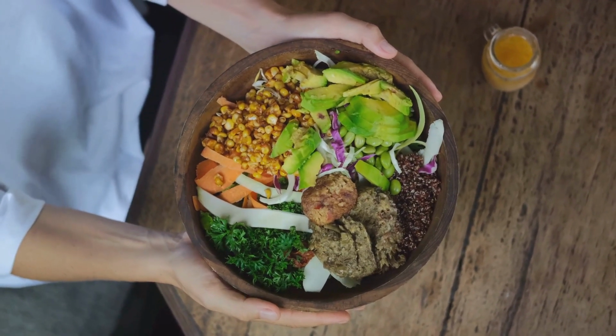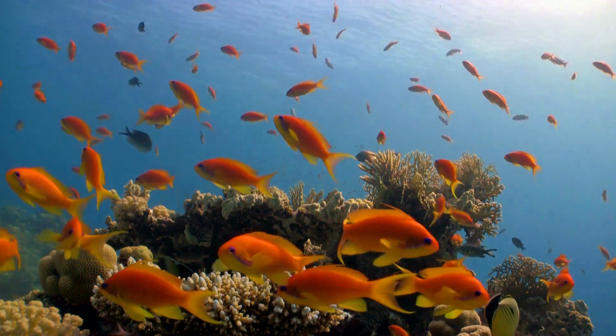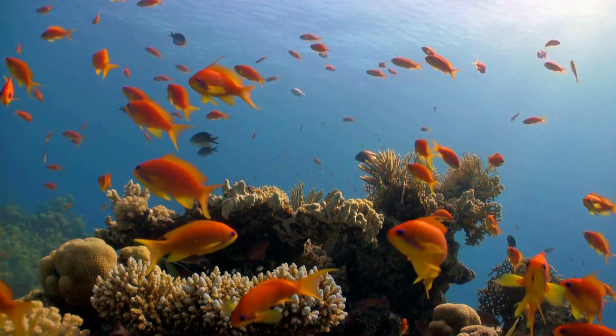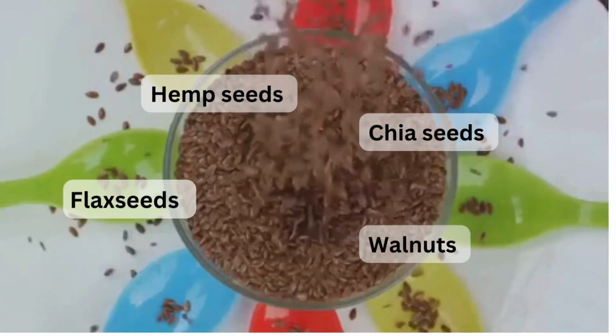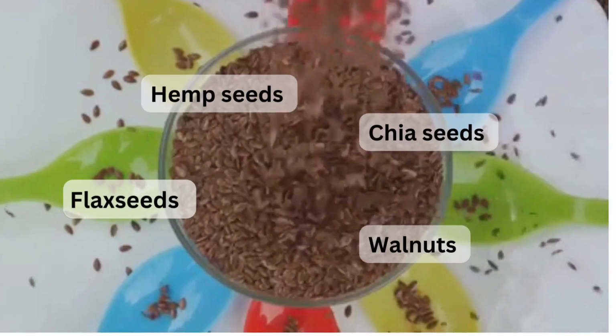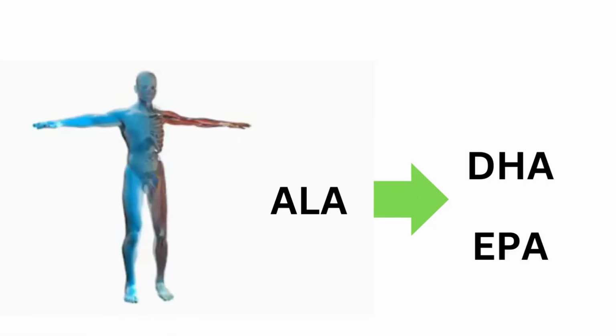Now, you might have heard that fish are the best source of omega-3 fatty acids. But what if you're following a vegan diet? No worries. There are plenty of plant-based sources. Flax seeds, chia seeds, hemp seeds, and walnuts are all fantastic sources of ALA, a type of omega-3 fatty acid.